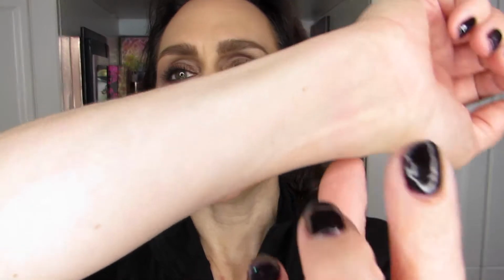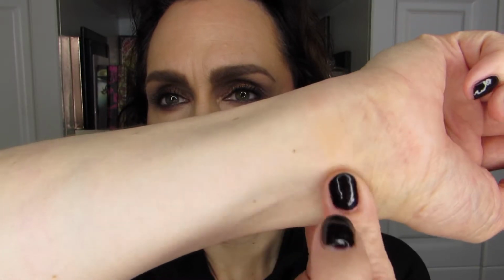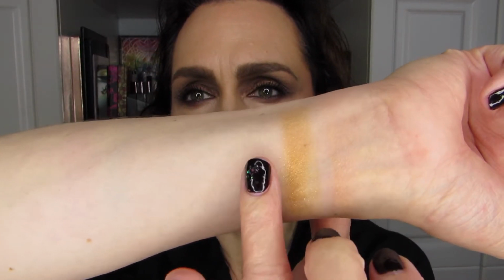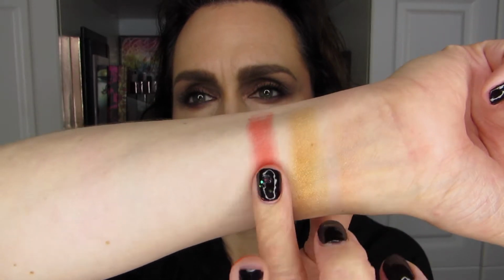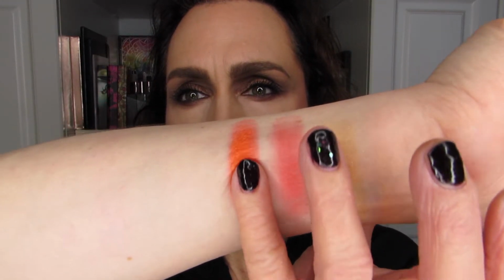And that's really the more neutral part of the palette. And this one is very close to my skin tone. We'll see how that goes. Well, not too bad. There's a little bit more of a peach color than I thought there was, so that's good. And this one's swatching better now, so it's the kind of gold color. And that's that coral, kind of neon coral color. And that is that really bright shimmery orange. They really are beautiful colors.